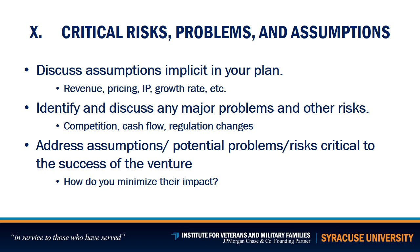And then you talk about general assumptions, potential problems, things that are critical to the success of the venture, and how you minimize their impact. In the example of BRS, one of the critical things is, what if they can't get a patent on it? Or what if they're infringing on somebody's intellectual property because somebody has already patented it? In their case that's not true because they were working with the patent holders. But if you do a Google patent search and find that somebody has the IP, one way you minimize that impact is you call the patent holder and see if they can license or commercialize with you.